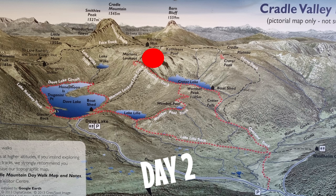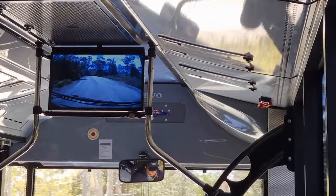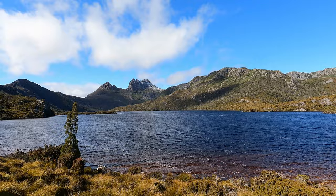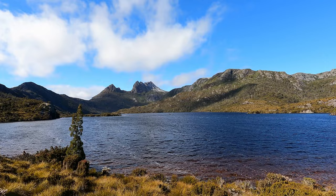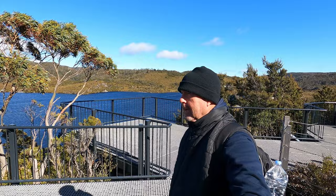Day 2 for Cradle Mountain. I got a bit of sun today. I'll probably go back and film some of the things I did before. Yeah, I made the trip back into the park on a nice sunny day.